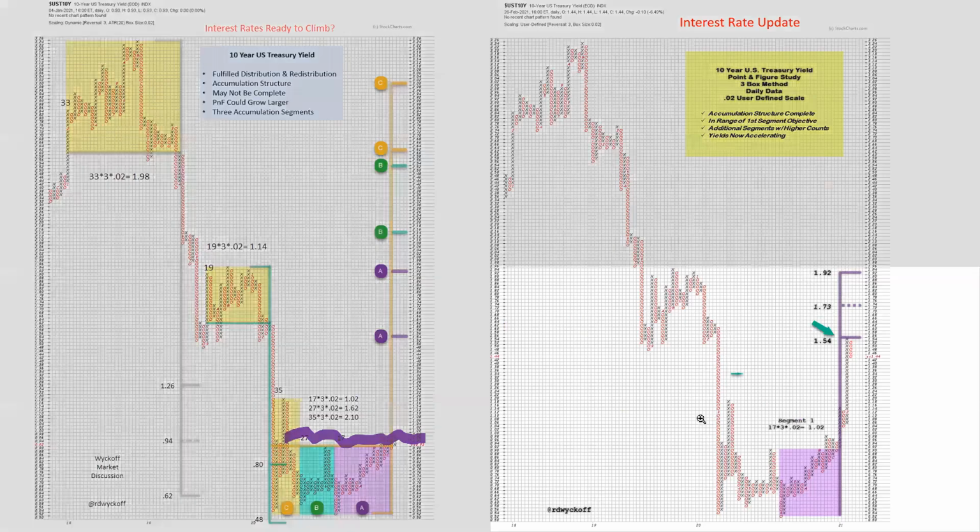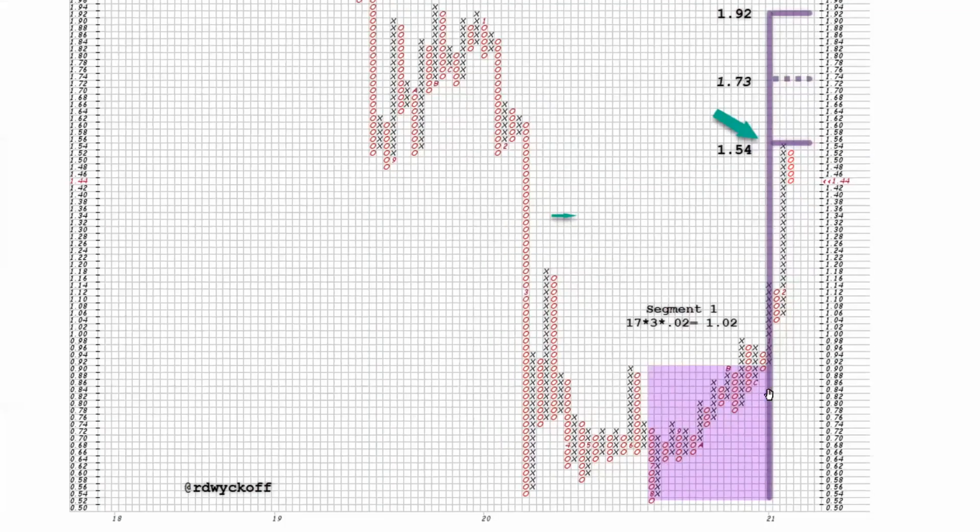Let's blow this back up again and go over here, and we can see, look, right away it went into an upthrusting action out of the accumulation area. And we know that when accumulation is complete, there's a massive imbalance of supply and demand. And in this case, the demand was for higher interest rates. It's a little convoluted thinking with interest rates, and I know it's going to be a little bit of a struggle for us to be able to invert our thinking.